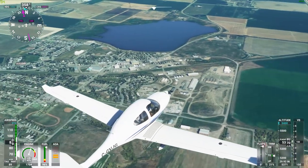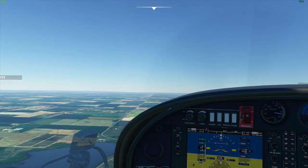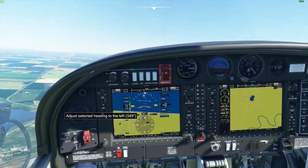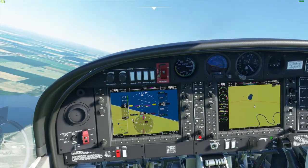For those viewers who are new to aviation, VFR stands for visual flight rules. When we're flying VFR, it means we're looking at the ground, so we're typically flying low, slower airplanes, and we're taking note of what's on the ground and comparing that to the map that we're using.